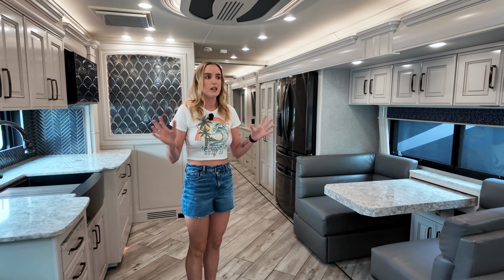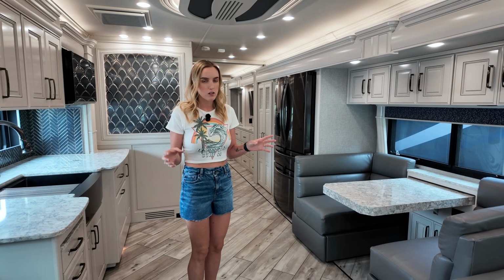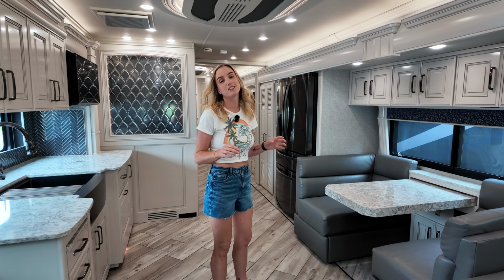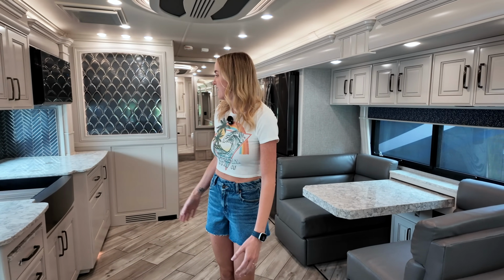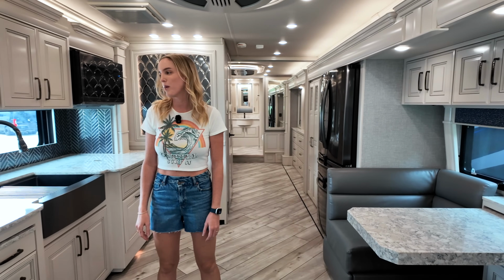Everything that needed to be fixed has been fixed on this. Everything has been cleaned out. I don't even think you'll find a single hair anywhere. I've scrubbed it from top to bottom, vacuumed everything out. So it's in really good shape. But now it's starting to become real and kind of bittersweet, because I haven't seen her empty like this since the day that we bought her. So it's going to be hard to say goodbye.